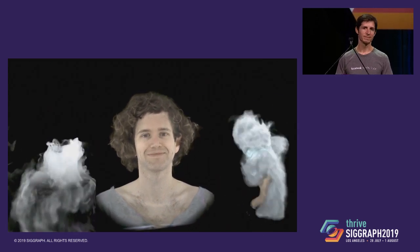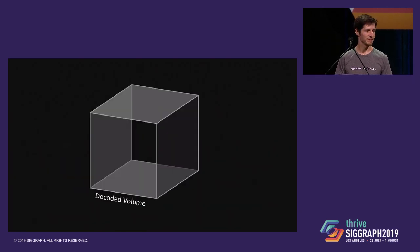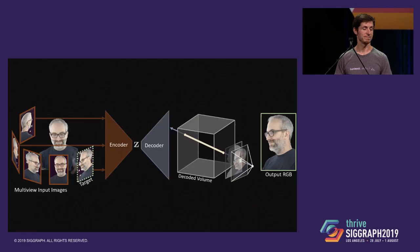Have you ever wanted to model and render hair, but you couldn't because it was too difficult? What about smoke or other stuff? Why not learn how to render using neural volumes? With neural volumes, you can decode an RGBA volume that represents your object and render it by integrating along rays in space. It's trained end-to-end using only multi-view video as supervision.